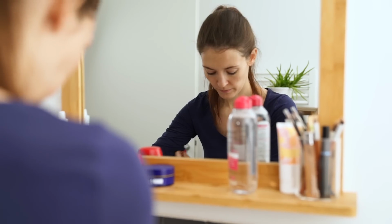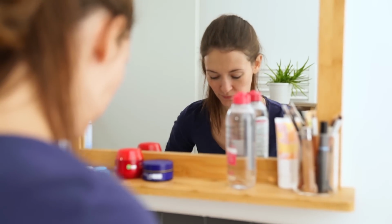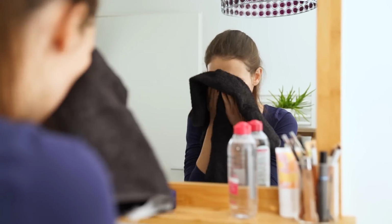The very first thing I do when I get up is that I wash my hands and then my face. I start with warm water, not hot, to remove the sebum that my skin has produced during the night. There is dirt in the pores and I want it to get out. Then I dry my skin with a clean towel, which I use only for my face, and I swap it for a new one every couple of days.